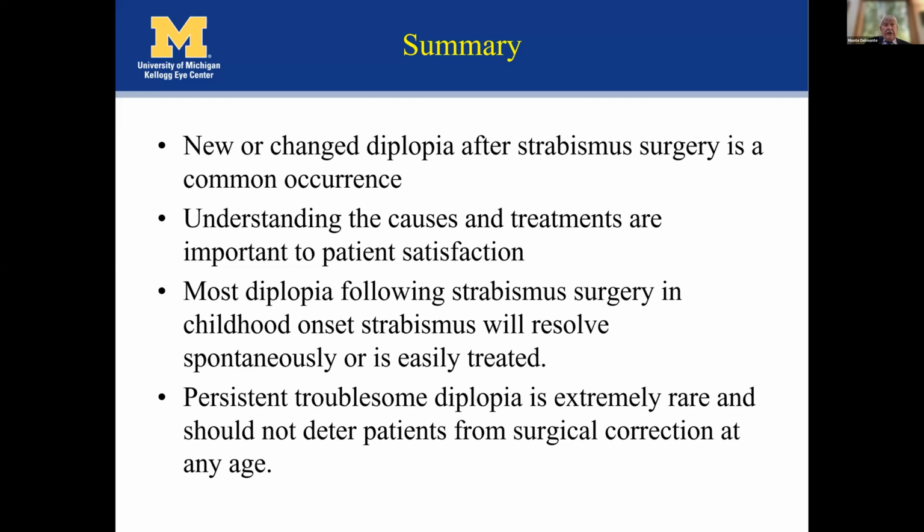Some of the patients that are most grateful among all my surgical patients are those that have been waiting 20, 30 years, and they come back in and they say, I wish I had known about this 20 or 30 years ago. Next slide. Thank you.